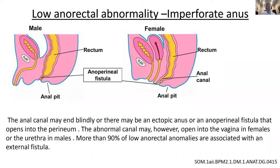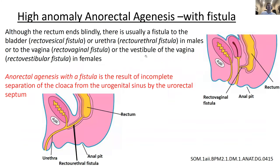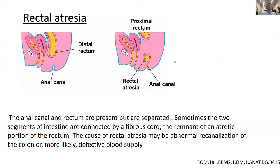I'm not positive, I think they may have asked us one about the fistula formation. So you would expect the anal pit to be here, but instead it made a little fistula right there. Oh, this is what they asked about. Anorectal agenesis with a fistula formation. So you can see here that in a female the rectum has this fistula. There is no anus, but the fistula goes into the vaginal cavity here. So it's like a rectovaginal fistula. That's what they had asked about.